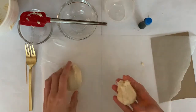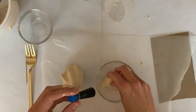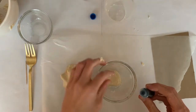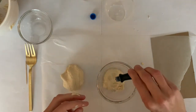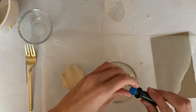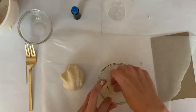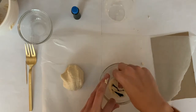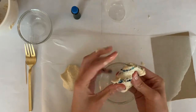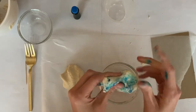So I'm just going to take a hunk of it off, and I'm going to use one of my bowls that I was using before. I have some blue food coloring, and if you're using food coloring, you don't need a whole lot of it. Just a drop or two will add some nice color to your dough. So I'm just going to add one or two drops there. Food coloring has a tendency to stain, so you might want to be careful when you're doing this. It can stain your clothes or whatever it is that you're working on. So I just put a couple drops in, and now I'm mixing it together with my hands.